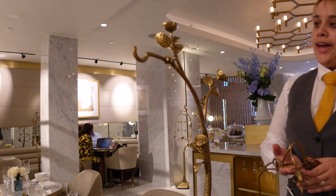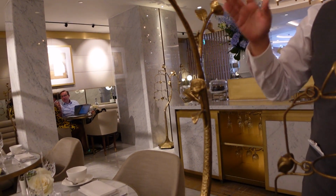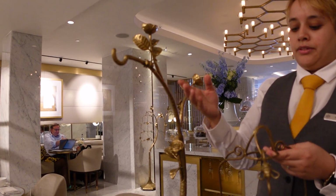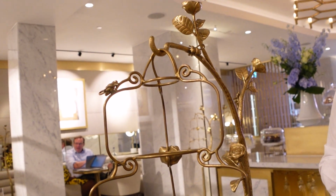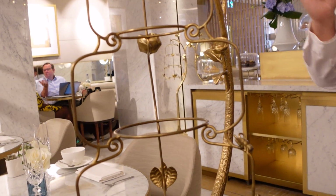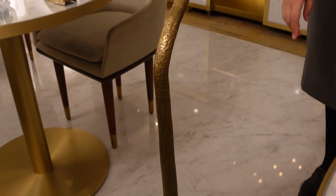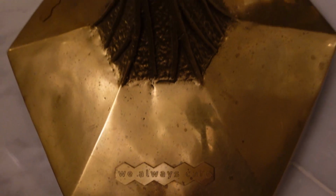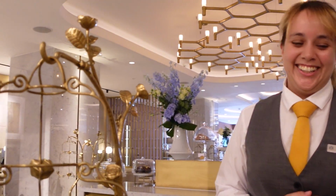So, as you see, we have the bees here and the flowers that also resemble the park, because we are in front of Lancaster. We have the gardens over there, and the bees, like I've mentioned, is because we have our beehive. We produce our own honey, so that's why we have these small details with the bees all around the cafe and the hotel. Wonderful. Thank you very much for explaining this. See our logo that is We Always Care. We always care about our guests and obviously our co-workers and the environment. Thank you very much. Oh, wonderful.